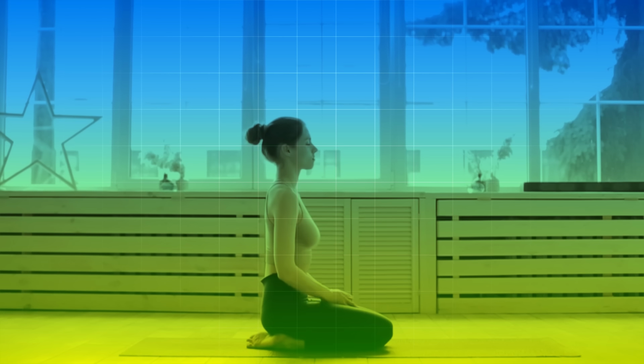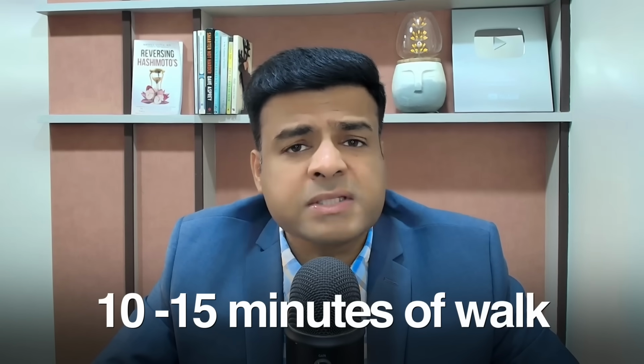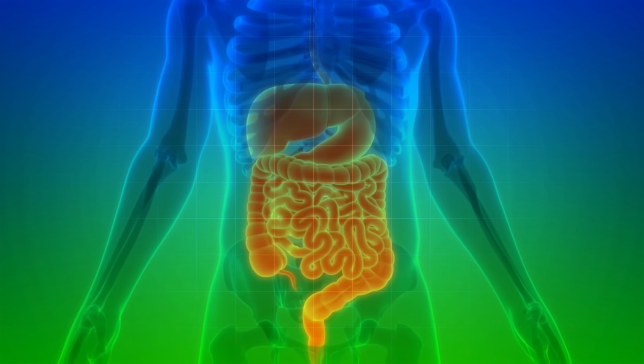After you have finished your dinner, I recommend you to have 10 to 15 minutes of body movement exercise. I do not want any vigorous exercise, so just going for a 10 to 15 minute walk in the house itself is also fine. That will help you in improving your digestion as well as help your body to assimilate and absorb all the nutrients from your dinner meal.